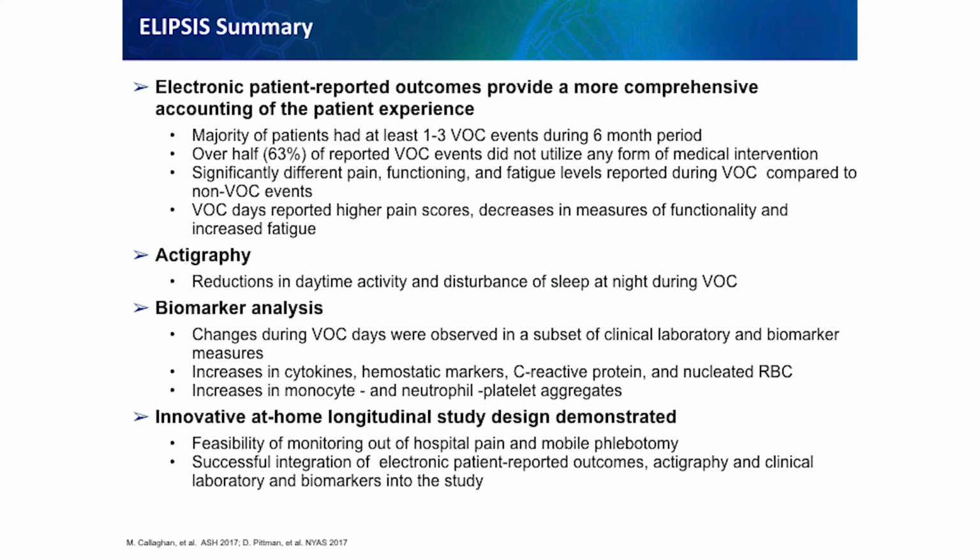So based on this study, this electronic patient-reported outcomes, we believe, provided a more comprehensive accounting of the patient experience in sickle cell disease. The majority of the patients had at least 1 to 3 VOC events during the 6-month period. Over 63% of these reported events, patients did not seek medical utilization. We did see significant differences in pain, functioning, and fatigue levels reported during the VOC compared to non-VOC, and the VOC reported days had higher pain scores, decreases in measures of functionality, as well as an increase in fatigue.